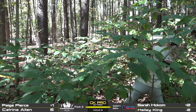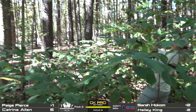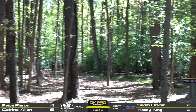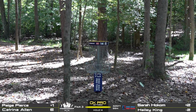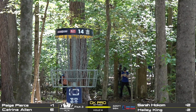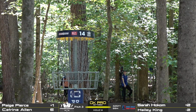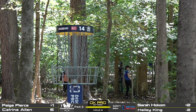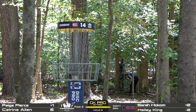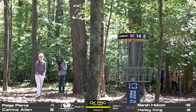Cat, now this is tricky. She's in a bush that's taller than she is. Oh, goodness, so many trees right there in the way. She kind of had to throw it up by her shoulder. Wow, something really stable too, you know. She chopped at it on an Anheuser and it finished on a severe hyzer. Hailey hits that last little tree before the basket, but she's at about 20 feet from there.